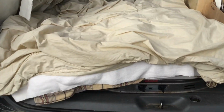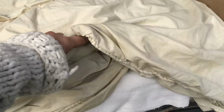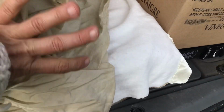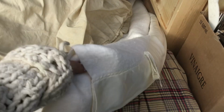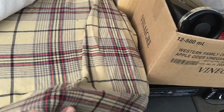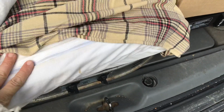So I've got here, I got some cool finds too. I've got my goose down quilt here. I've got this beautiful wool blanket. Wool is the best thing. I've got this flannel sheet, and then I've got a mattress here. It's a foamy, but it's quite comfortable, and I've got it folded in half.